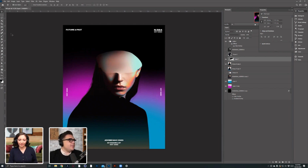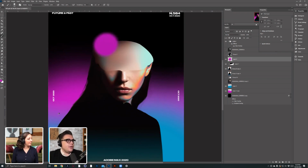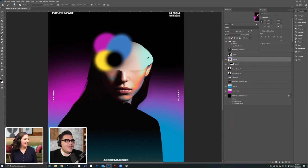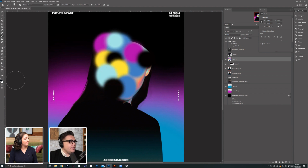Okay, next effect. Let's do something fun and quick. You want to create a new layer and start using colors that will contrast each other. Let's add a yellow as well. I'm so excited. Let's add a black and a white, and all we're doing is creating this pattern. You can also do this with a photo. It'll be a lot faster if you pick a photo that has a lot of texture already. But this works really well, and it's a really simple effect that you can use to give your image more texture.